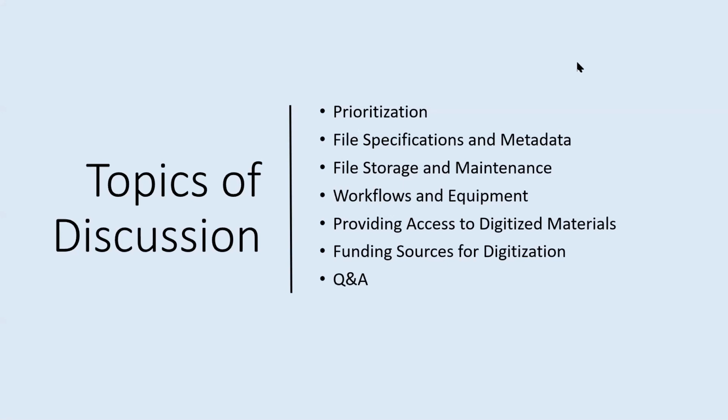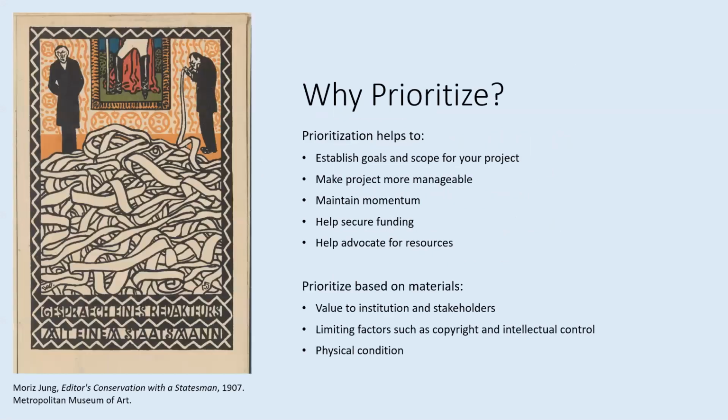I'll keep an eye on the chat box for anything that needs clarification as I'm speaking, but at the end, Stephanie and I will take most of the questions that you may have about these topics. So this is a lot to cover in 1 hour, so I'm just going to dive right in and start talking about prioritization of collections for digitization.